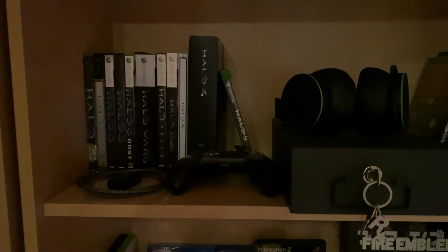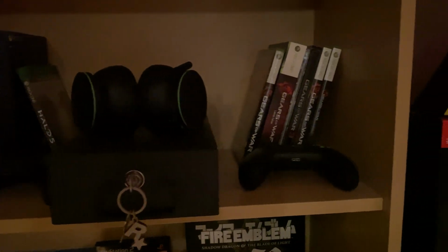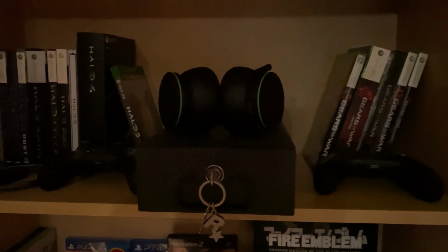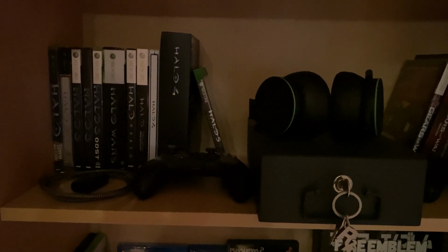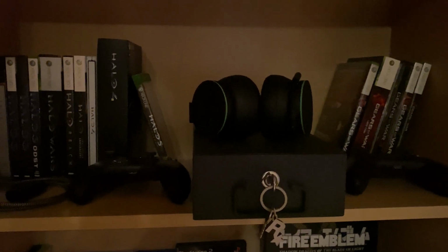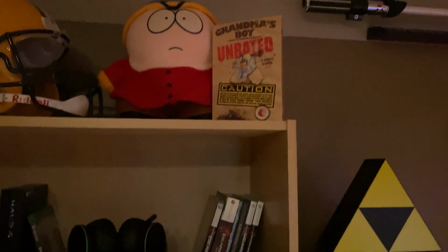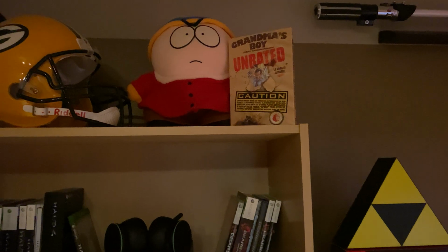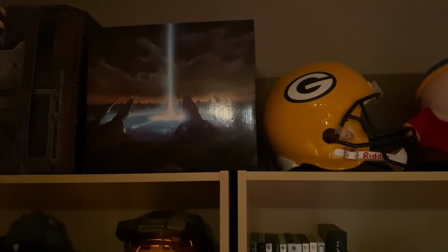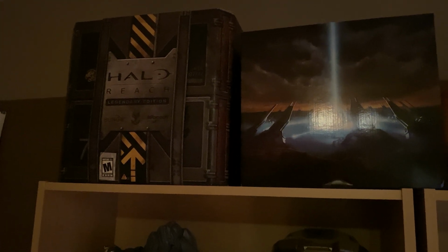up here, Halo, some of my Halo stuff, and Gears, two franchises that I absolutely adore. I kind of separate them from the other Xbox games just because they're ones that I love and I just think they deserve their own shelf. Grandma's Boy up there, great gamer movie. Got our Halo 3 Collector's Edition or Legendary Edition. Reach, Halo Reach Legendary Edition.